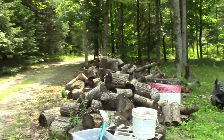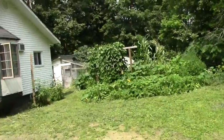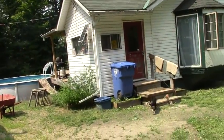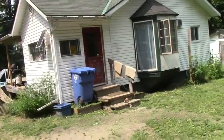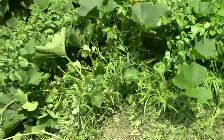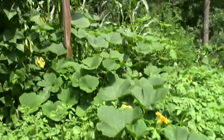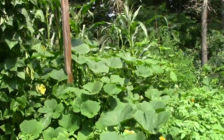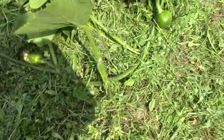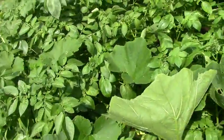There's our driveway. We still have some firewood to split. We're going to get some more. And there is the garden. Here's the other side of the house, and that's the front and the pool, and Daddy's over there working. My squash and pumpkins have gone nuts. They're supposed to be way over there. And because of all the rain, they're just going crazy. They've gone right through my potatoes, which are still growing really well.